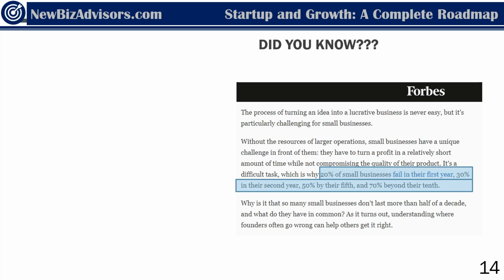So if you try to flip around this argument and say, as long as we do something right, we play our cards well, then we have a 30% chance of success beyond the 10th year. That's absolutely true. But let's understand what success here means. The threshold is very, very low for this publication. They're just saying that you are still in operation after 10 years.